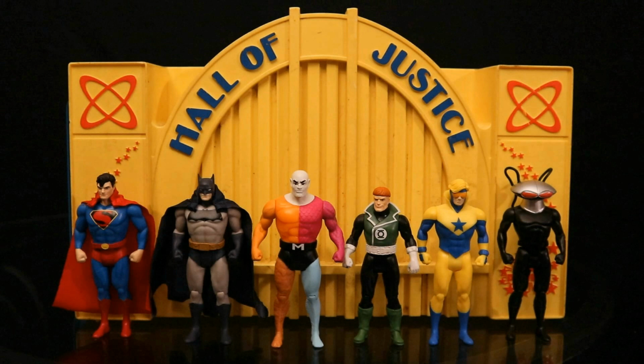This is also a pretty cool wave. Maybe not as cool as some of the other ones, because there's no vehicles and really exciting stuff like that. But I'm really happy to add Metamorpho, Guy Gardner, and Black Manta to the collection. Now, Black Manta was already available to the collection, but I wasn't able to get that one, so it's pretty nice to finally fill in that gap. And then Booster Gold, not as excited for him, but still a nice addition to your Justice League.